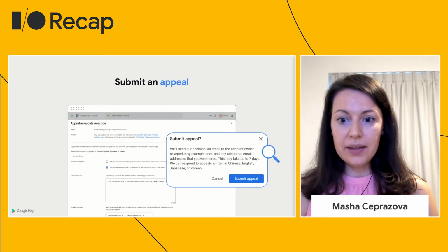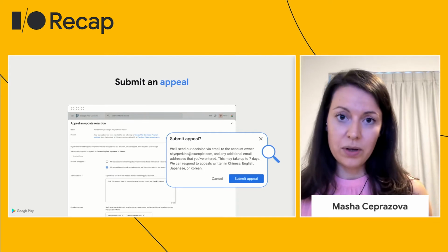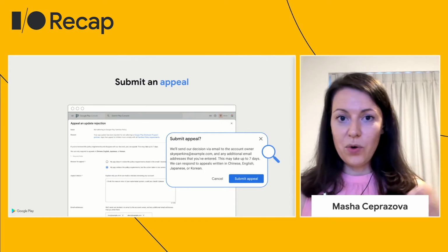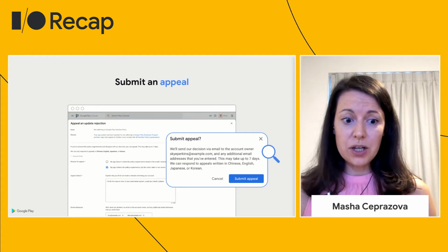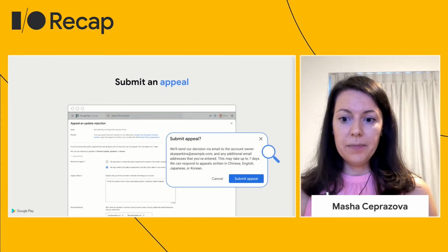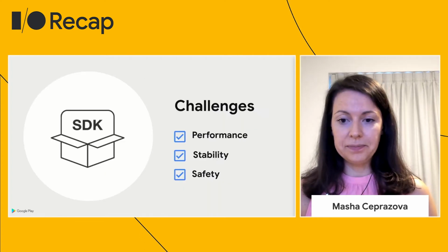We've also added the ability for you to appeal an enforcement directly from the Play console. Again, with the goal of saving your time and making these things more efficient. So please check out these new changes and let us know if there is any feedback.